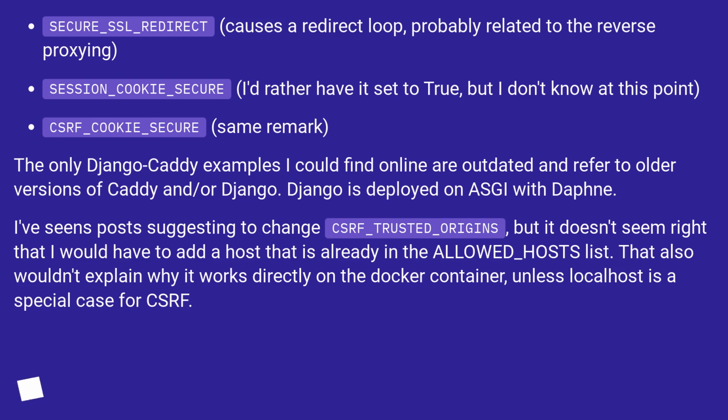I've seen posts suggesting to change CSRF_TRUSTED_ORIGINS, but it doesn't seem right that I would have to add a host that is already in the ALLOWED_HOSTS list. That also wouldn't explain why it works directly on the Docker container, unless localhost is a special case for CSRF.